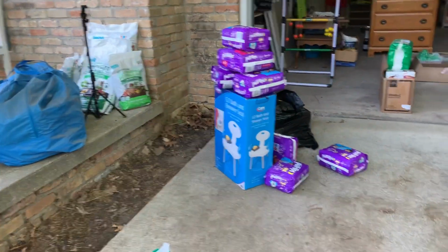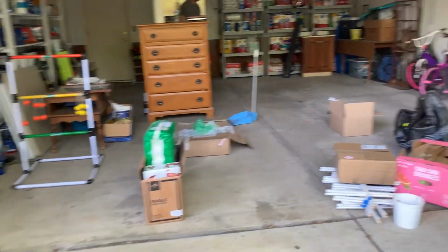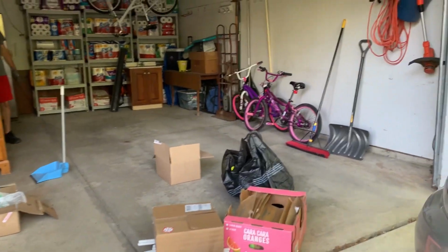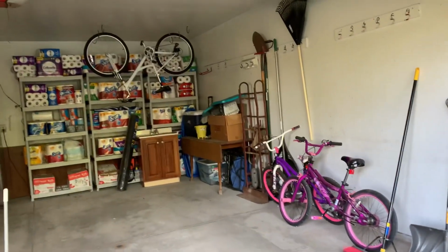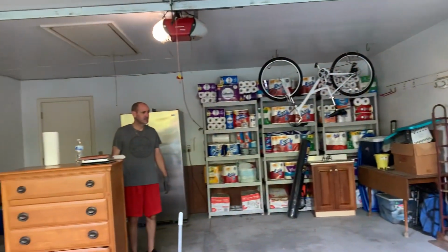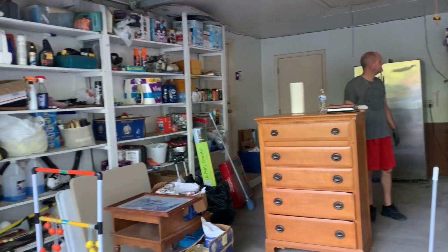Here's where we're at. We still have some stuff that I have to figure out what I'm doing with. And my husband just said the sweetest thing to me. This is where we're at so far with the garage. He said, do you like that better? Because I told him I didn't want those shelves over there. Oh my gosh, it's coming together.